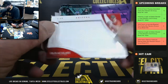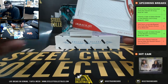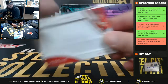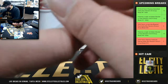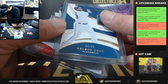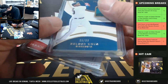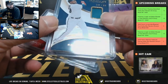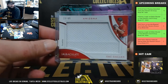Next, we have Jumbo Jersey 23 of 49, Zac Gallen. That's going to go to the NL West, to Jim L. I don't know if it's a print line or not. Hard to tell. But Zac Gallen, NL West, to Jim L.